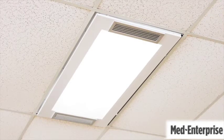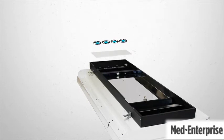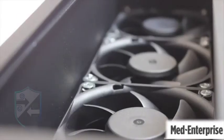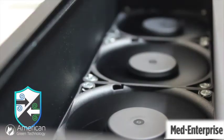There are 2 vents on the face of the fixture. Behind one of these vents is an array of fans which create a differential pressure to draw air from the space. This differential pressure does not affect the negative or positive pressure designed into the healthcare facility, but does act to isolate the contaminants in the air.